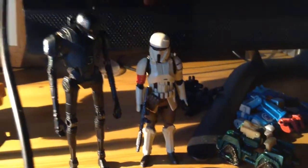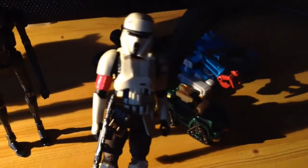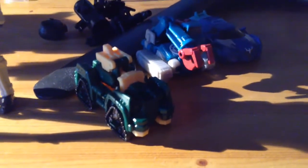Got a couple of little Rogue One peeps, little K2SO and a Shore Trooper, who just, honestly, I take one look at the colour of this, and it's like, I have an old 90s Stormtrooper that is faded and yellowed and gone this colour, so it's just a really odd kind of sense of nostalgia with that. Little blokes here underneath my monitor.